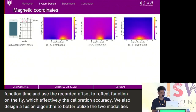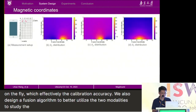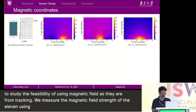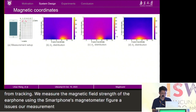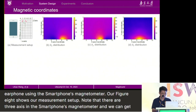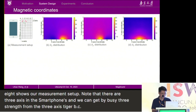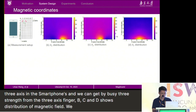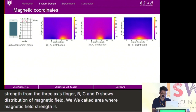To study the feasibility of using magnetic field to assist earphone tracking, we measure the magnetic field strength of the earphone using the smartphone's magnetometer. Figure A shows our measurement setup. Note that there are 3 axes in the smartphone's magnetometer, and we can get Bx, By, and Bz from the 3 axes. Figures B, C, and D show the distribution of magnetic field. We call the area where magnetic field strength is significant the magnetic effective area.